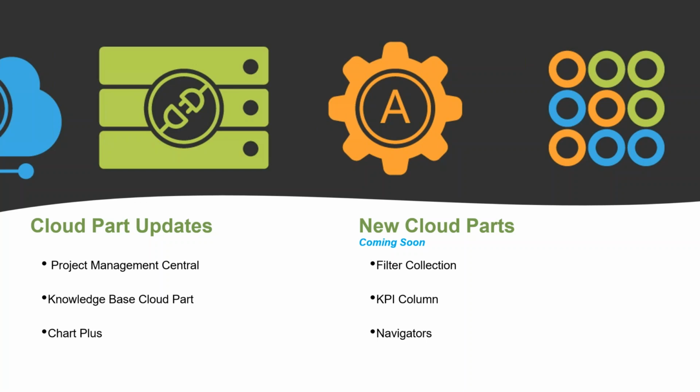What I'm trying to do now is a monthly update on our cloud products, because we are developing fast and furious on these things. As soon as they start to come out near testing, I want to get those out into the world so that people can know what is coming very shortly following our testing and success there. So today, anyways, Project Management Central we're going to get into.